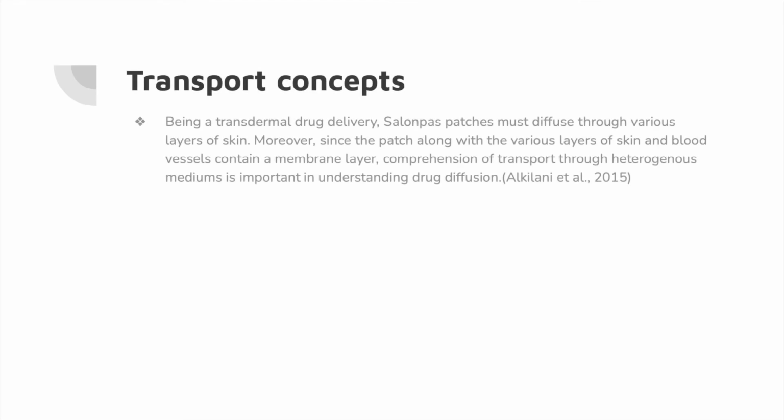Being a transdermal drug delivery, Salonpas patches must diffuse through various layers of skin. But since the patch, along with these layers and blood vessels, contain a membrane layer, understanding transport through a heterogeneous fluid or media is incredibly important. In order to understand transport through a heterogeneous medium, like membranes, the property of the drug has a great influence on the permeability through the skin.